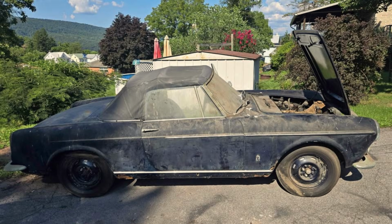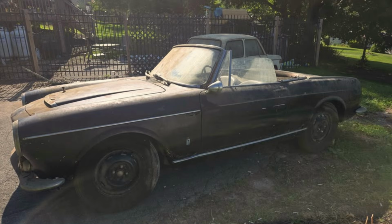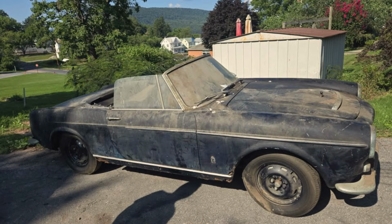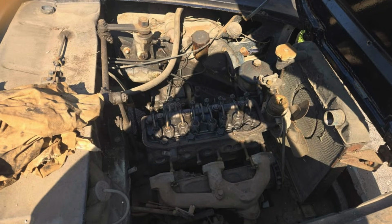Because of its incomplete condition, buyers should expect significant work before the vehicle can return to the road. Careful inspection of the body, drivetrain, and missing components would be an important first step. For collectors interested in uncommon European classics, this Fiat represents an affordable restoration candidate, but it is clearly intended for someone prepared for a long-term project.